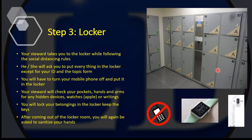Step 3. After you sanitize your hands, your steward takes you to the locker while following the social distancing rules, 2-meter distancing everywhere in the center. They will take you to the locker where you have to put all your stuff. He or she will ask you to put everything in the locker except for your ID and the topic form. Literally everything, except for 2 things: your ID and your topic form. You will have to turn your mobile phone off and put it in the locker. Very simple. You need to switch it off. Next, that's very important.